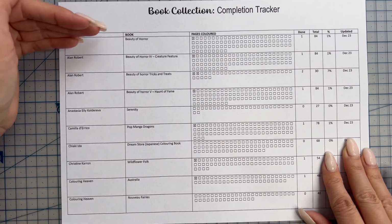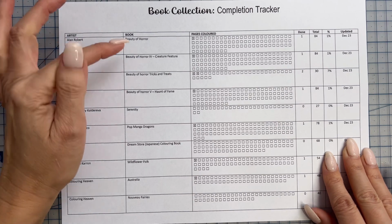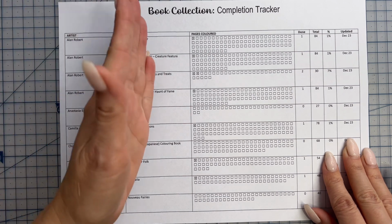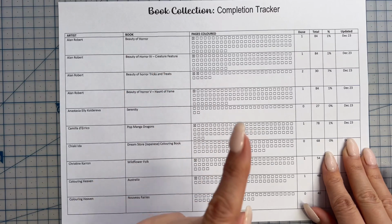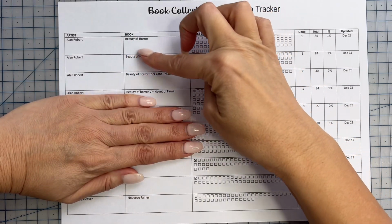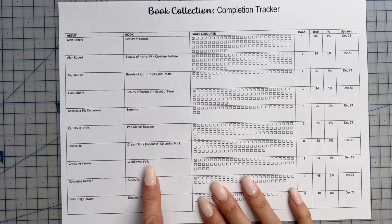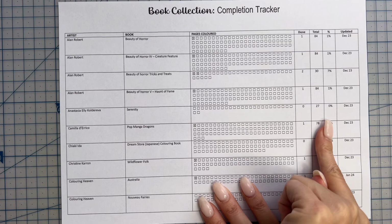But so I have mine ordered. I'm just thinking here, mine is in order by artist name, so alphabetical from A to Z, and then by book name. So I've got sort by artist first and book second, which you might have seen me sorting in the screen recording. So you can see here, even with Alan Robert, there's 3 Alan Robert, and then the book name is in alphabetical order as well. So I have them all sorted like that. That's how I started.